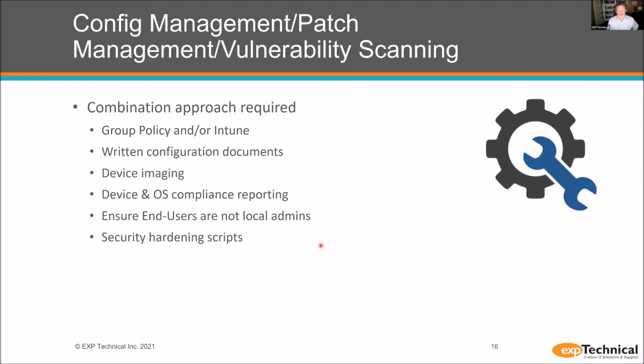This one is a tough one. The config management, patch management, vulnerability scanning bundle, you're going to need a combination of tools here, probably some group policy and/or Intune. At the very least, you're going to have written configuration documents to which you make sure that servers and workstations and devices comply. Device imaging can be really useful in achieving that. And something to report on device compliance. Again, your EDR solution might help you report on that. You need to ensure end users are not local admins, otherwise you'll have a really hard time managing what gets installed, and ideally the ability to run some security hardening scripts from a central location.